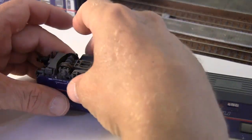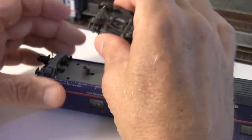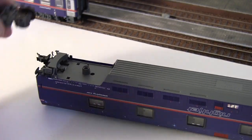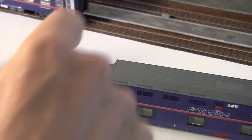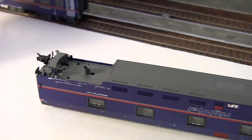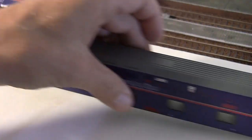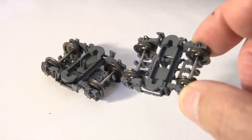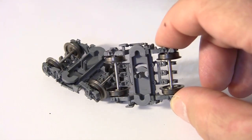So you can remove bogies just by pulling them out. That's pretty much the industry standard solution nowadays. You have a socket and snap-on lock on the other side. And the same thing here. And here they are in full glory.